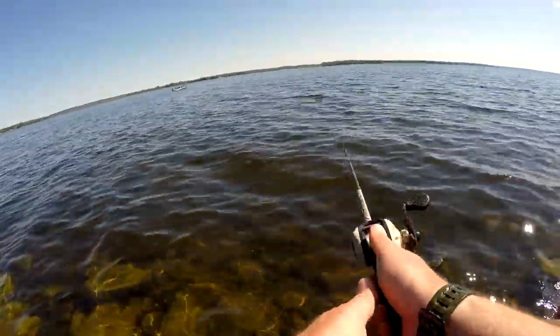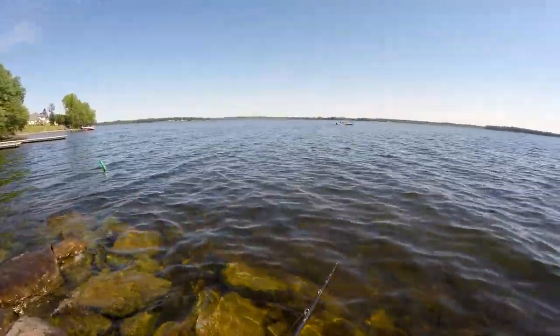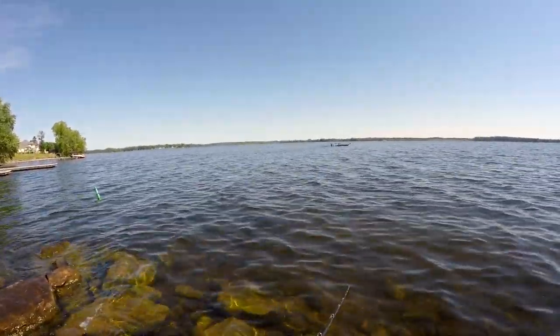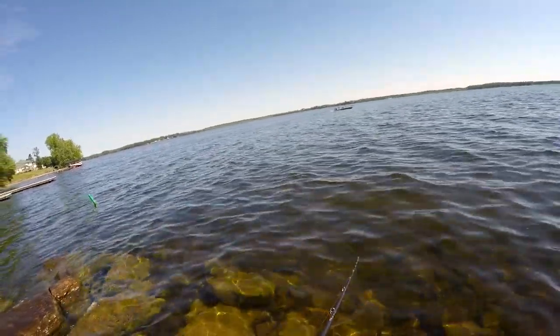Boom. This swim bait is huge. It's not Huddleston huge, but I've got perch trying to school up with it. I mean, that's not a terrible sign, but there's no largemouth or smallmouth to be had at the moment. It's all perch and panfish.